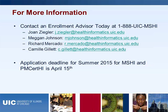And another question was, do we need to complete the program within the 2.5 years for the master's? So for the master's, we do give you up to 6 years to complete the program. For the postmaster certificate, which is an 18-month program, you do have up to 3 years to get that completed. So there's a lot of flexibility built into the program.